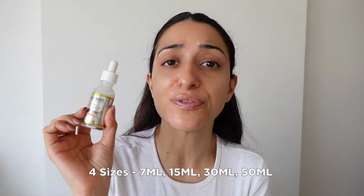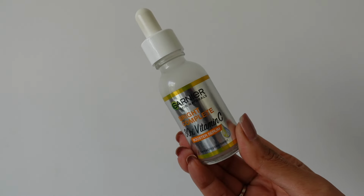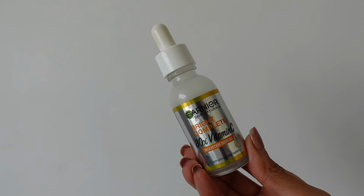And guys, this serum is available in 4 sizes. There's 7ml, 15ml, 30ml and 50ml. This is the 30ml bottle and really lasts you a good time. So 4 sizes, and you can choose as per your convenience.